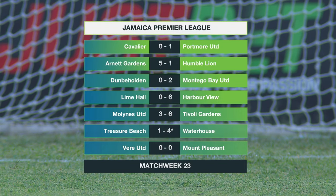Harbourview with a 6-0 performance. Big moments for them against Limehall. And of course, we spoke about the Tivoli 6-3 win over Malines. Waterhouse currently lead Treasure Beach 4-1. A hat-trick for Andre Fletcher so far in that one, and Gibson getting the other fourth goal. So Waterhouse currently sits in 6th position.